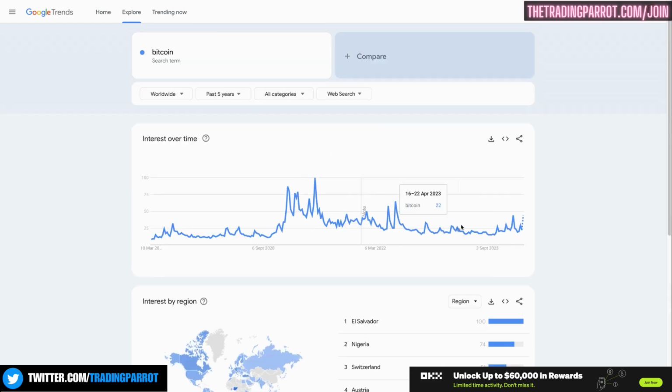If we now expand to 5 years, we can see that relative to the all-time high of interest that peaked in May 2021, we are at 44. So that's less than half of the interest that we had at this point. We still need to see a lot more of retail coming back into the market. And potentially this 100 will come lower once this one here takes over the previous all-time high. It's not a matter of if, but when.